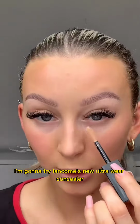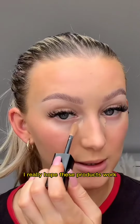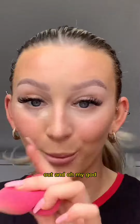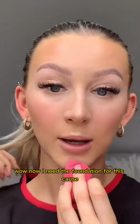I'm going to try Lancome's new Ultra Wear Concealer and just see how it works. I really hope these products work because I don't want my face to look awful. Really lightly blending that out, and oh my god, I already know I love that. It looks flawless. Wow. Now I need the foundation for this because oh my god.